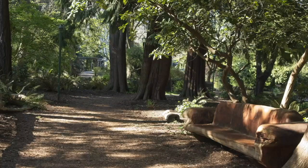Just stunning. There's also a petting zoo, playing fields, and tennis courts. It's a really large park, and it has various different amenities. You see a lot of people, locals and tourists, enjoying it. People will go there and have picnics.